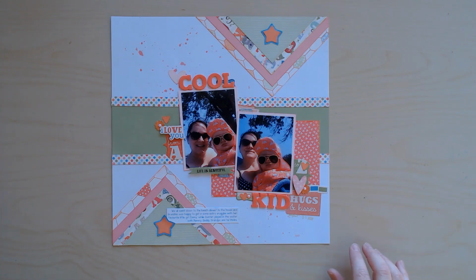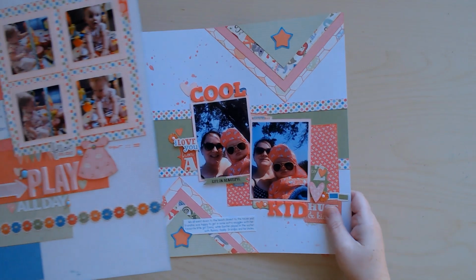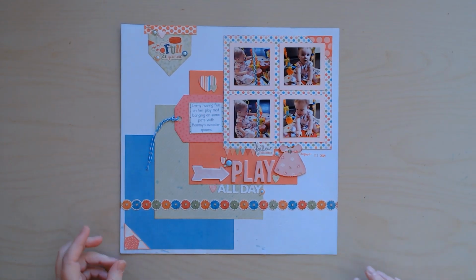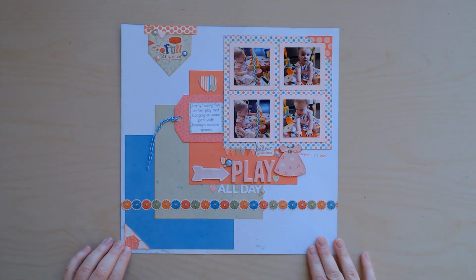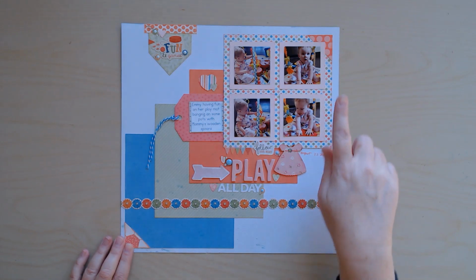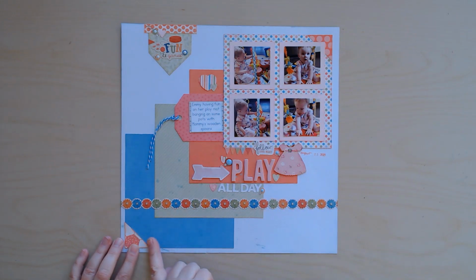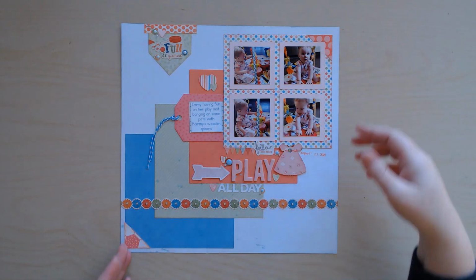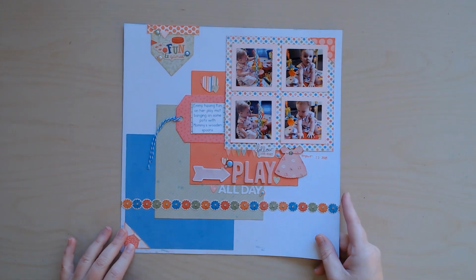And I did all white cardstock backgrounds on these ones, but I did add some splattering with my Shimmer mists. Shimmers, I don't know what they're called, vibes. This one was super easy. It was just 4 6x6 papers kind of in a diagonal from bottom left to top right.